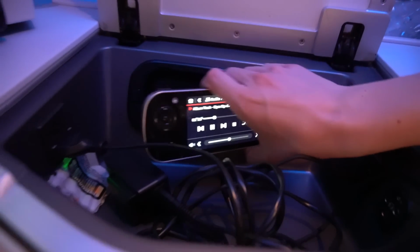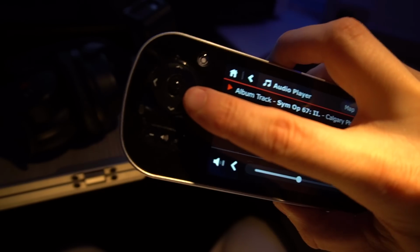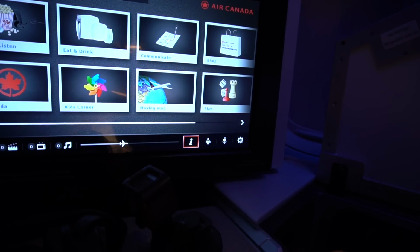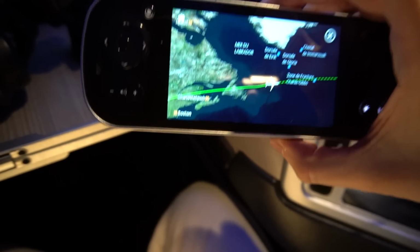Well, I don't think you can watch any movies on it, and seriously, why would you want to do that? You can use it to control the in-flight entertainment system or to have a quick look at your current location on the map. All in all, the IFE gets a high rating from me.